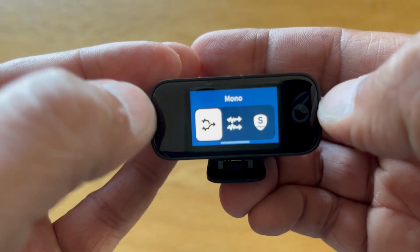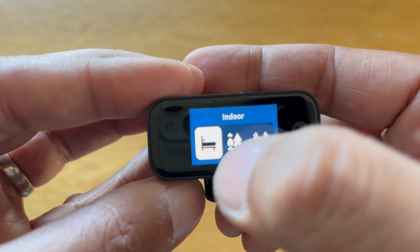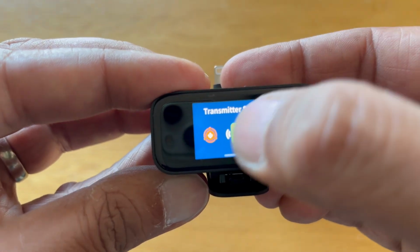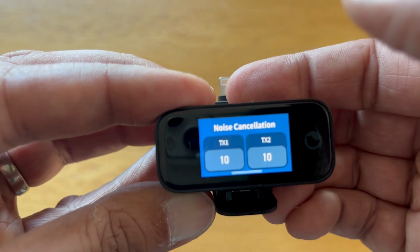The functionality in the receiver touchscreen and what you're able to access really is pretty sophisticated, impressive, and easy to use. Let me run you through it quickly. You can adjust the track mode between mono, stereo, and that all-important safety mode too, just in case something goes wrong. There's mode selection, which are essentially presets for noise cancellation, but you can have more granular control of that in another place in the touchscreen interface. You can access those in transmitter settings, the next option, where you can also adjust mic gain.